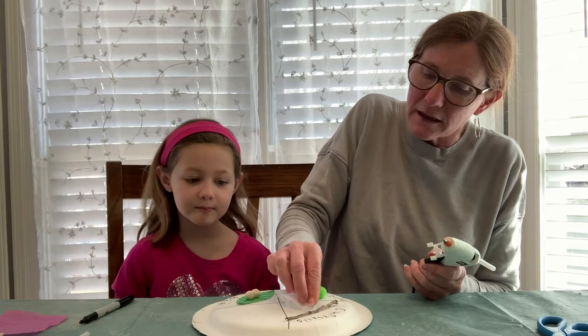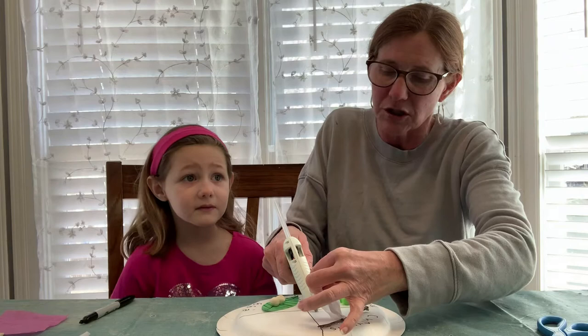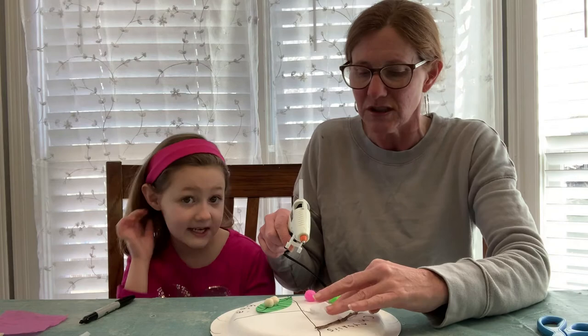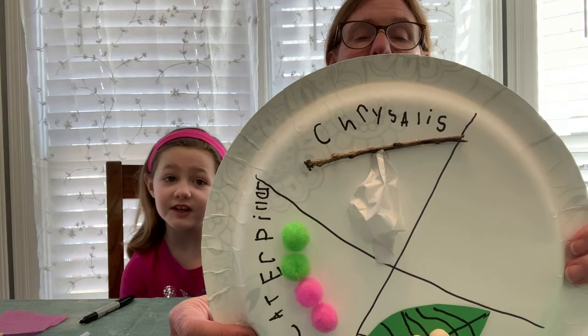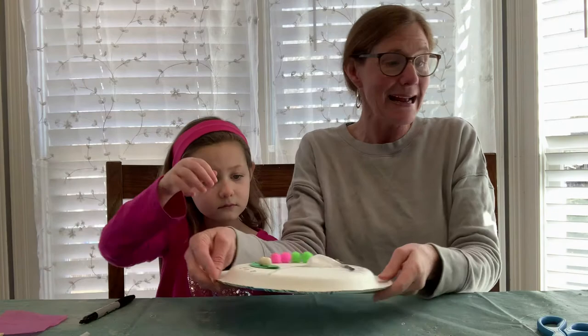And then mommy will help by squeezing it on. So adults, please help with this part. But again, if you don't use a glue gun, and you just use regular glue, they can do this by themselves. Then I kind of puff it up just a little bit. And then I put a little glue right there just to hold the sides down just a little. There we go. And there, you've got your chrysalis. So the white does not show up as good as the green. So you might want to use a colored piece of paper. All right, and last, what's our last part?